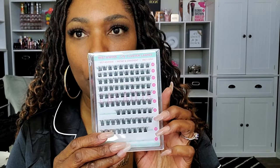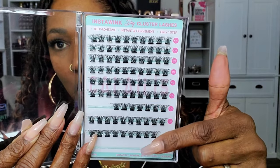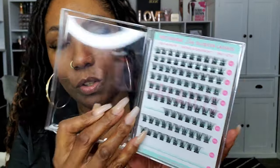These have a range of sizes, so if you like the ones in your inner corner to be smaller, you could just put some of these in the outer and these in the middle, and you can kind of go up. But I realized that I don't need that. I'm perfectly fine with them all being the same size. But anyways, this is what they look like.